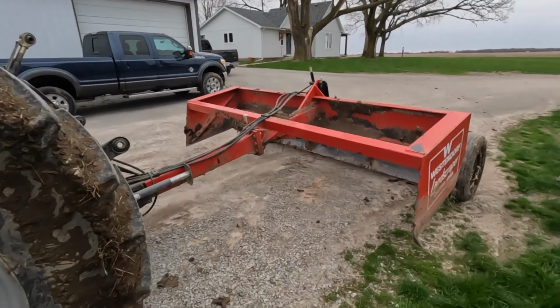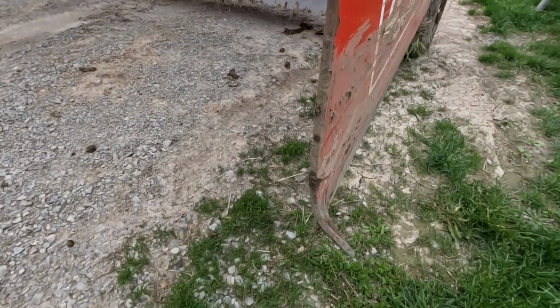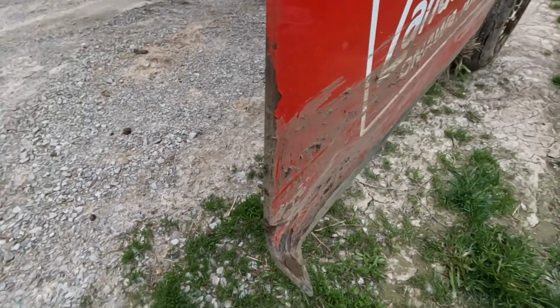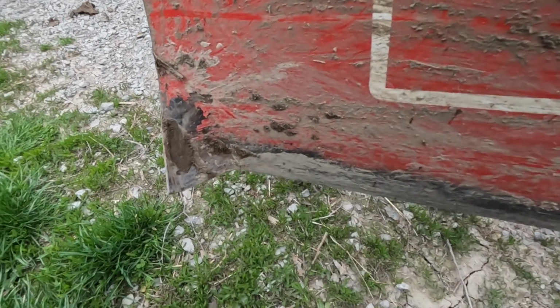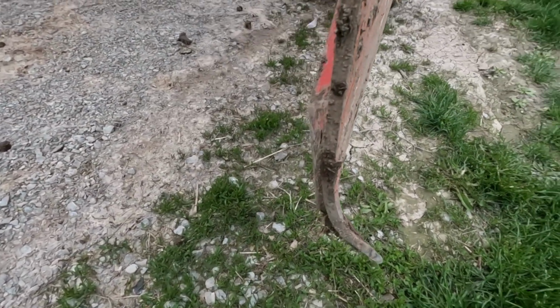Had a little bit of an oopsie. I caught a tree root that was below the ground and bent that out a little bit, but luckily there's nothing a little heat and a sledgehammer can't fix.